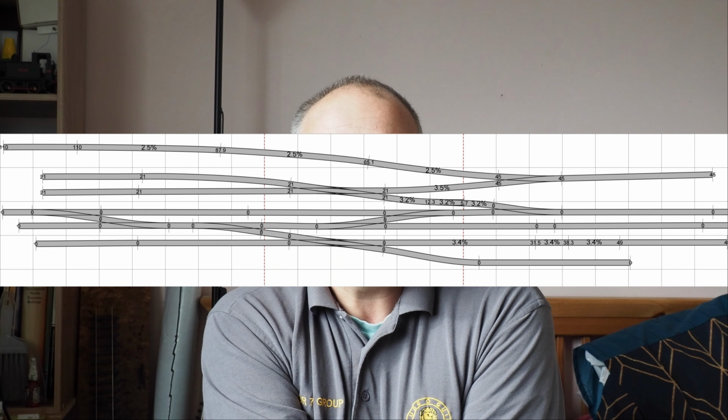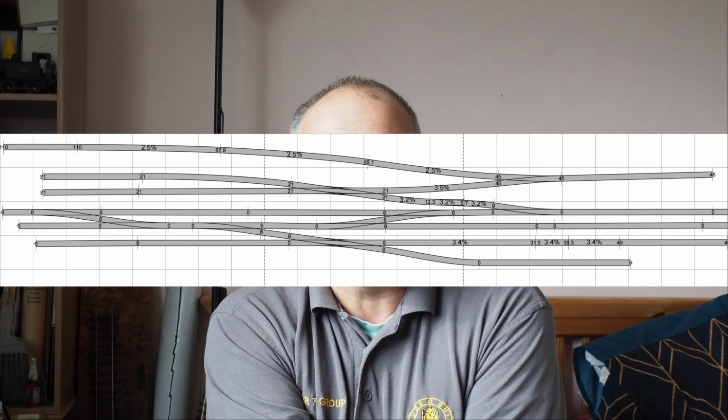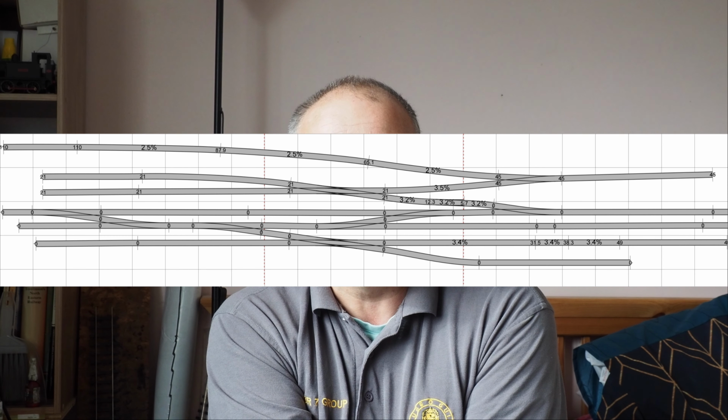Then you can 3D render the plan to see what it might look like in reality. And then finally, it produces a printed list of items that you would need to order to build it.